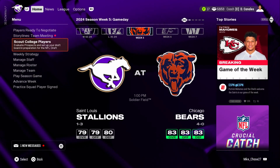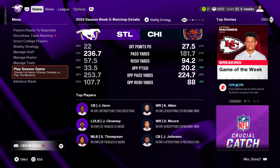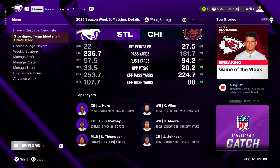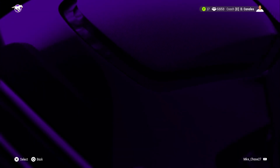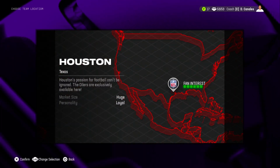So we're the St. Louis Stallions right there. And someone got signed up for our practice squad. That's fine. I don't like the stadium I had picked. I remember the stadium looking a bit nicer in Madden 24 when I used it for the Alaska series I did. It looks terrible in this one, so we're gonna relocate, kinda.